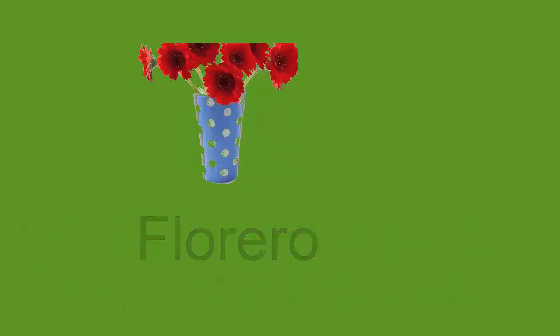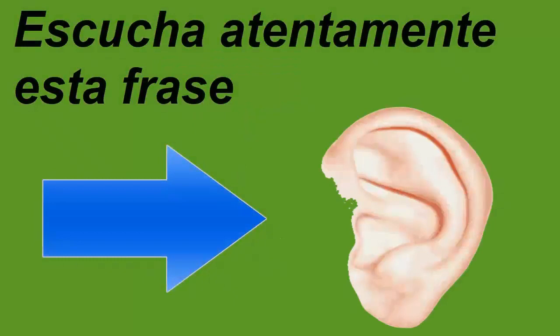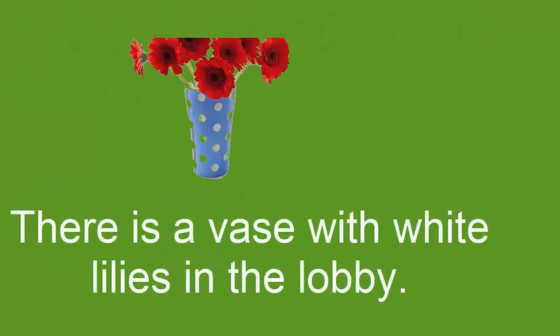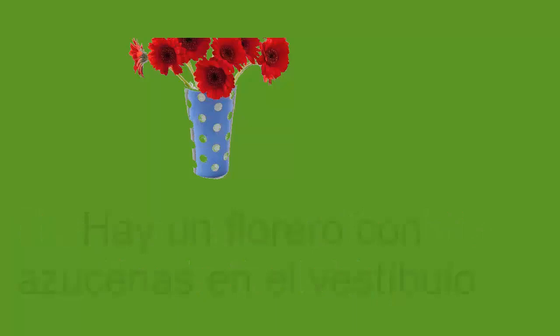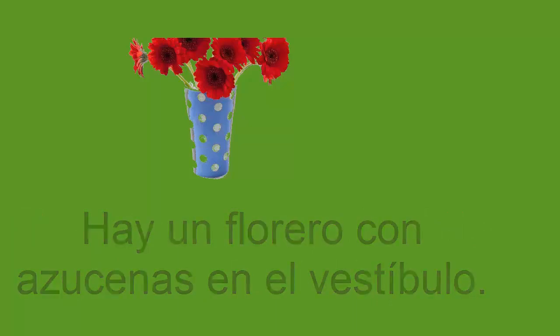Florero. Vase. There is a vase with white lilies in the lobby. Hay un florero con azucenas en el vestíbulo.